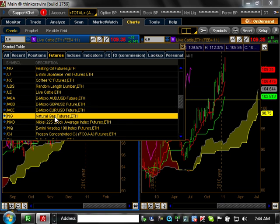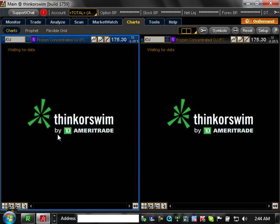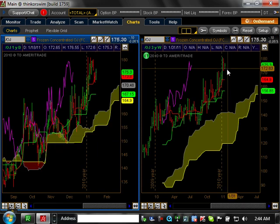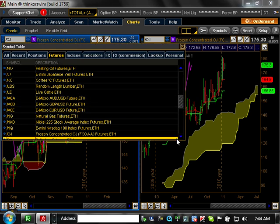Okay. Let's go down and we'll look at mini futures for gas. Orange juice. Basically bullish trending on the weekly time frame, and now starting to bullish trend again on the daily time frame. But be very careful on this one. This is very choppy, as you can see, for the daily time frame.